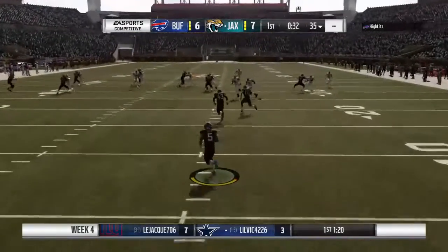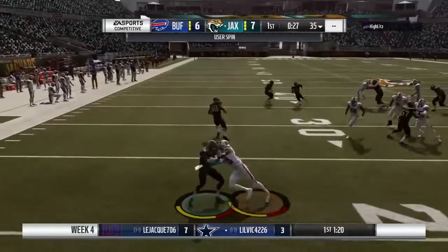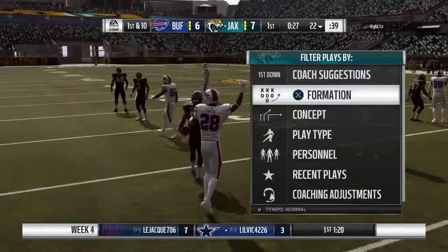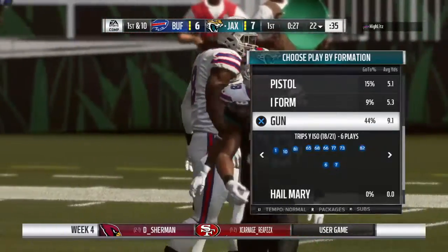Fielded about a yard deep. He spins free. And he's up past the 20 to the 22-yard line. And out now comes Jacksonville as they get ready to go.